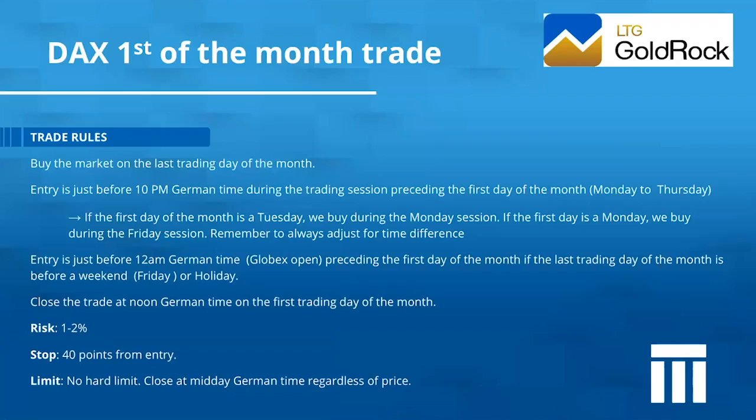We're going to enter into the German market at 10 p.m. German time. If you want to convert that, you just go online, and there are many online converters that will convert the time from where you are to German time. So just go online and search that. And we're going to trade this on the day before the first trading day of the month.